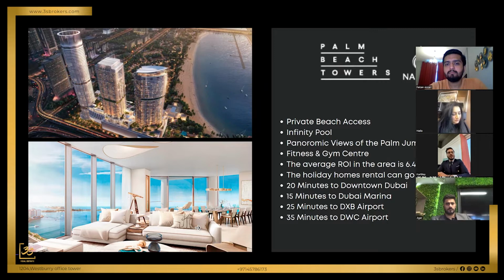In terms of prices, for a one bed it's around 3.7 million dirhams, which is approximately 1.5 million Australian dollars. A two bedroom is approximately 4.8 million dirhams, which is 2 million Australian dollars.